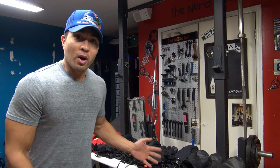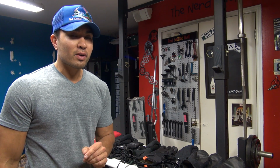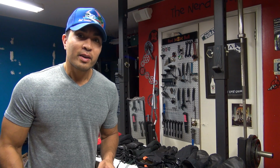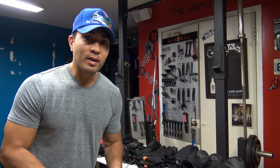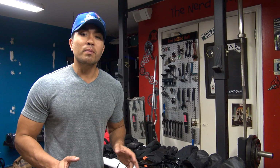Now, where'd the haul come from, right? Garage sale. About 2 weeks ago, $10 for about 15 gloves. These are about 12 of them right here. But yeah, 15 gloves, 10 bucks, and it was in an Eagle Creek duffel bag as well. So there's money all over the place out there.